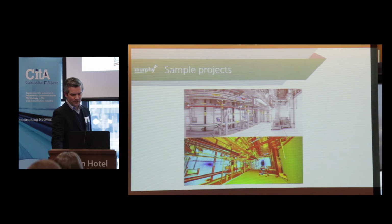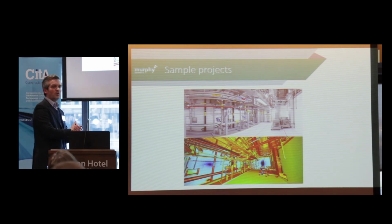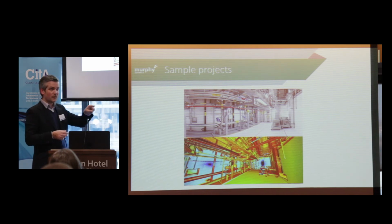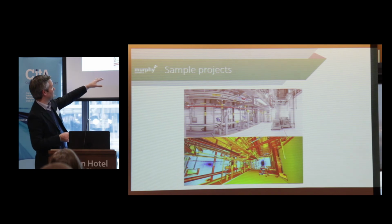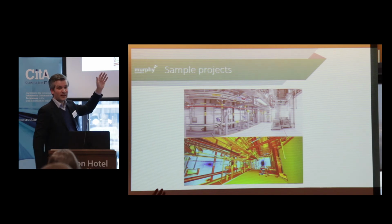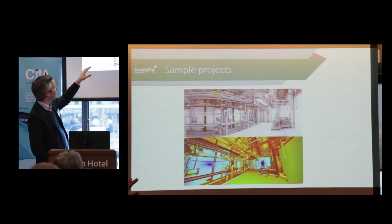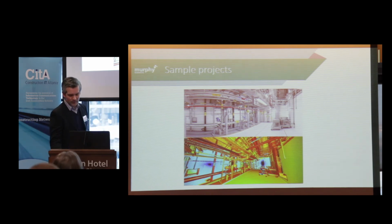That's a pharmaceutical project. Again, the image on top, so the scanner, as you may or may not know, captures imagery as well. So we can give you a panel tour, photo tour of the area that we've scanned. So you can jump from one photo to the next and navigate yourself around the area that was surveyed. And then down below is the point cloud. So it's good to about 3 mil if it's done correctly. 3 mil accuracy, that's the kind of tolerances we work to. And it's a nice deliverable for a client. They can have meetings with other stakeholders, and they can navigate around the imagery and talk about how they're going to approach the project.